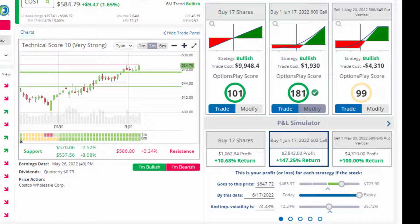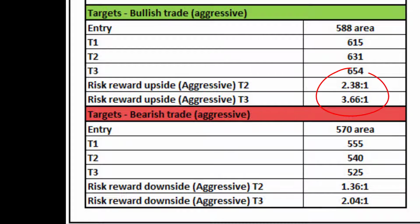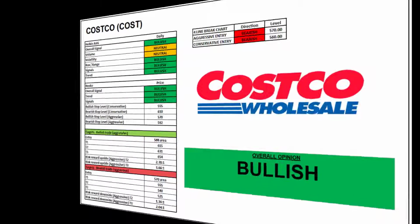So let's sum up Costco now. Well, obviously I'm going to give it a bullish score, and Heikin-Ashi Renko looking very good. The only slight downside is the volume and volatility a bit flat. Top right, some bearish numbers for you to get in at if you are looking for the downside. Targets 2.38, 3.66 to 1 to the upside, and downside 1.36 and 2.04, 1 to the downside. But overall, it's a bullish score for Costco. So there you go, Costco looking very healthy fundamentally and technically at the moment.